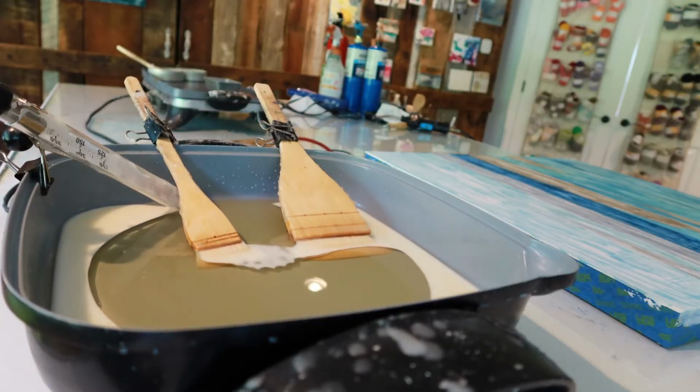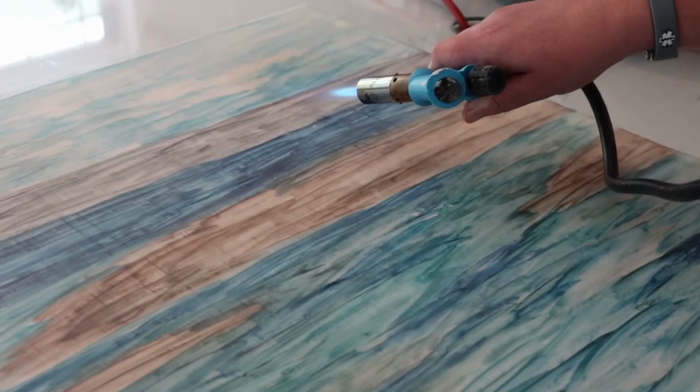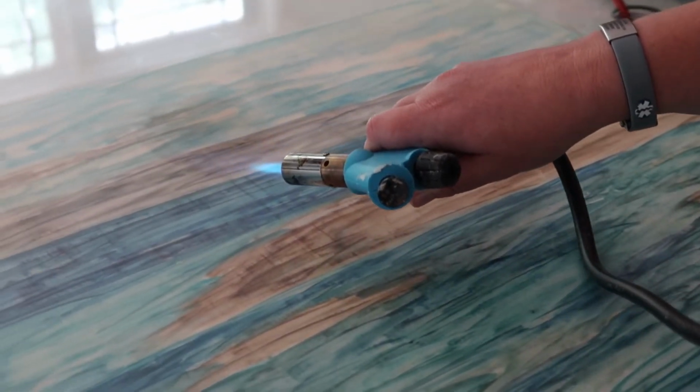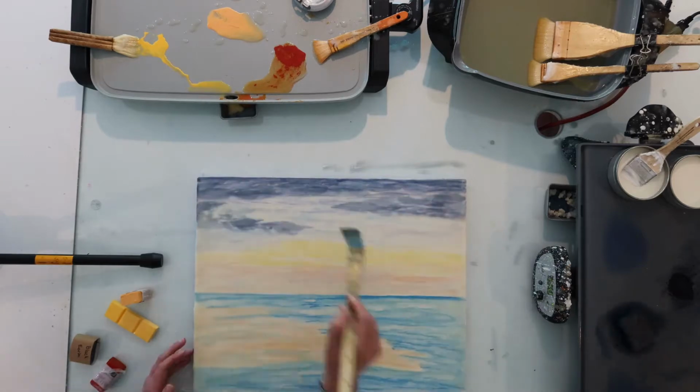Encaustic literally means to burn in. So I paint with beeswax and a torch, and because it's mixed media, pretty much anything else I can get my hands on.